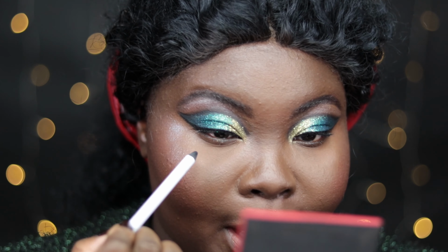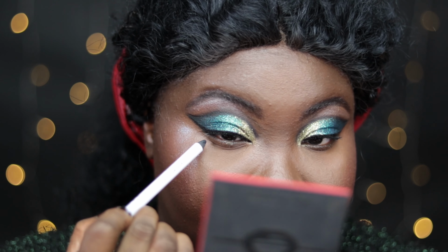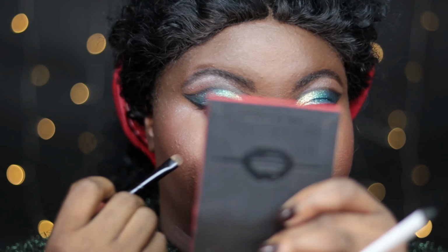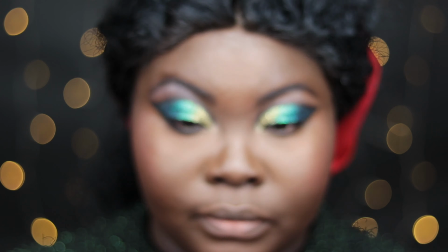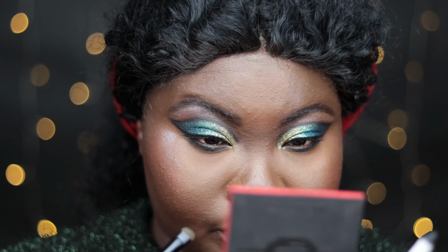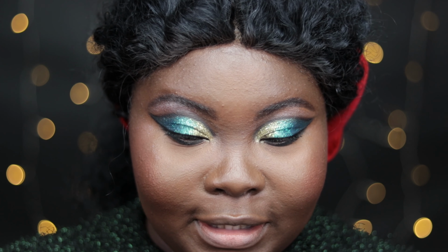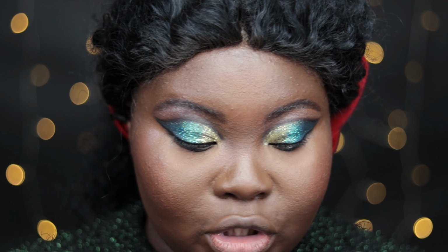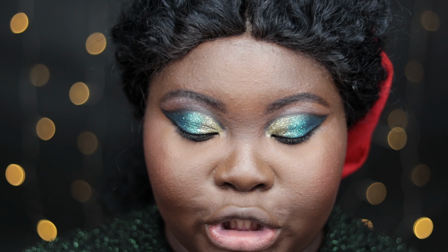The next thing I'm gonna do is just apply this black on my waterline, and I'm gonna close my eyes because my eyes are ridiculously sensitive. Yep. I feel like that completed that eye section. And then I'm going to apply gloss. Just like a pink gloss. A nice pink sheer gloss.